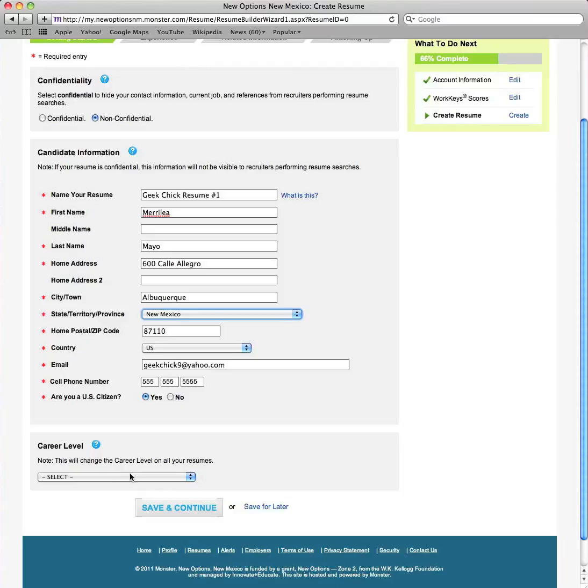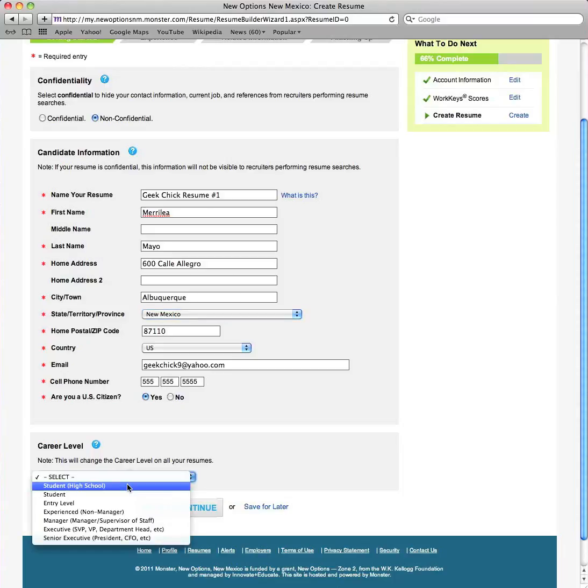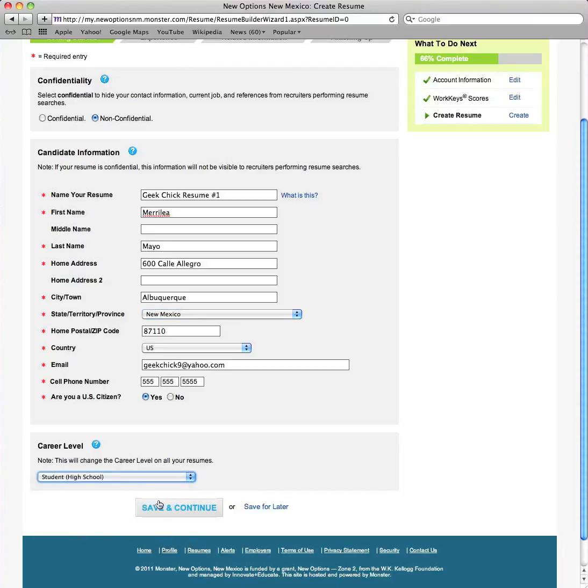Career level. Okay, there are a lot of choices here, but let's say I'm a student still in high school, so I'll check that one. And then I press Save and Continue if I want to keep filling out this form. Or if I have to go do something else for a while, I can check Save for Later, and that will store everything I've done before so I can come back and finish filling out the form at a later date.